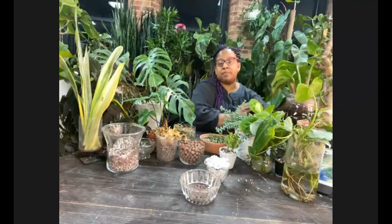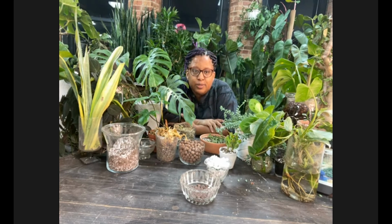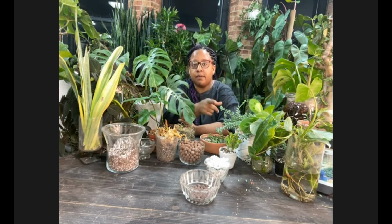Does anyone have any questions about Lecka? Has anyone tried it? They're like, no, but maybe I'll look it up. We sell Lecka at our shop, but you can totally find it all kinds of places online. I would say try it, especially if you have a friend who has some and they can give you some, you know what I mean? So it's less of a commitment.